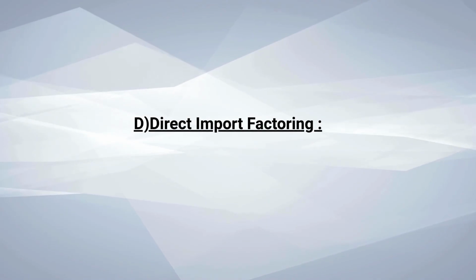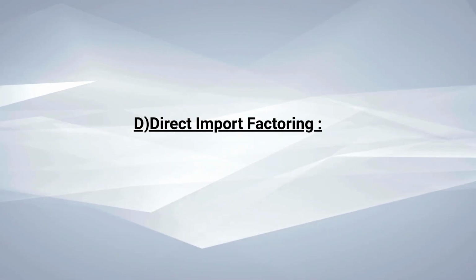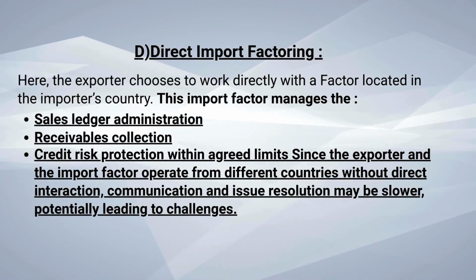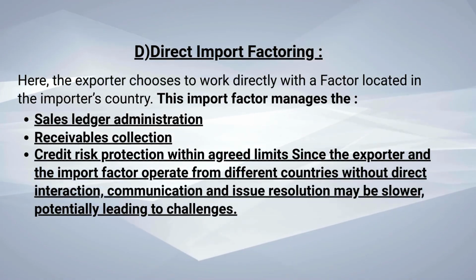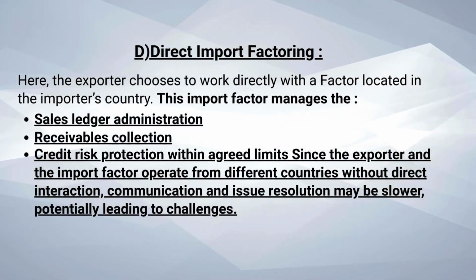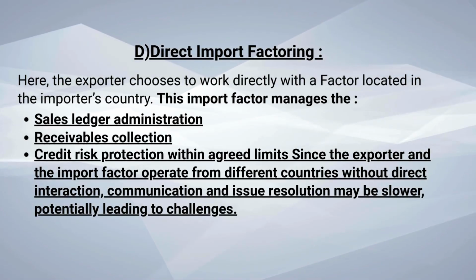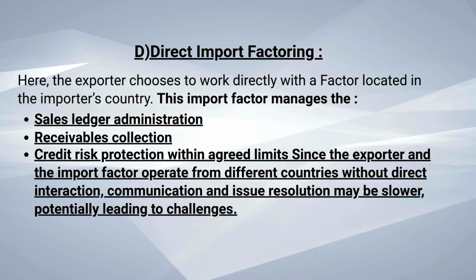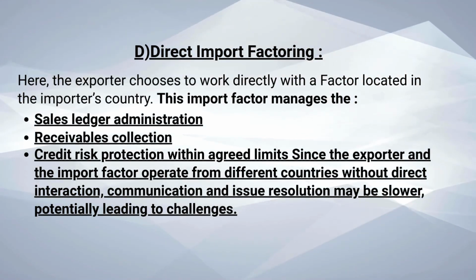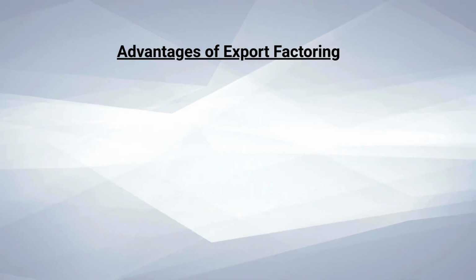Next, that is, the fourth type of international factoring, is direct import factoring. Here the exporter chooses to work directly with the factor located in the importer's country. This import factor manages sales ledger administration, receivables collection, and credit risk protection within agreed limits. Since the exporter and the import factor operate from different countries without direct interaction, communication and issue resolution may be slower, potentially leading to challenges.